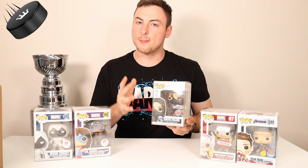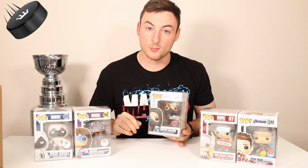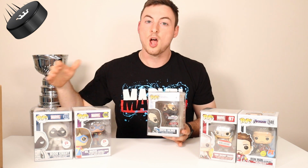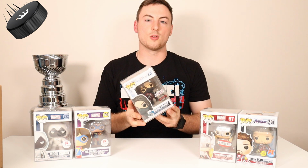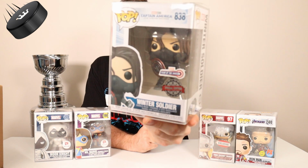Absolutely love this pop. That moment from Captain America: The Winter Soldier where we saw Bucky actually pick up the shield. It was the second time we saw it in the Marvel Cinematic Universe. If you guys remember from the first Captain America, right before Bucky was blown out of the train car, we saw him pick up the shield, and so cool that we actually got this moment in pop form.